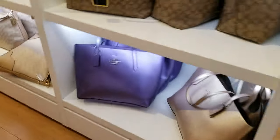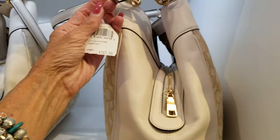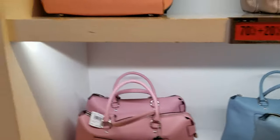Okay. More clearance here, 70 and 20% off. $369. Okay, let's go look at the regular stuff. Oh God, there's more. Well, I guess what it is, it's shoes.